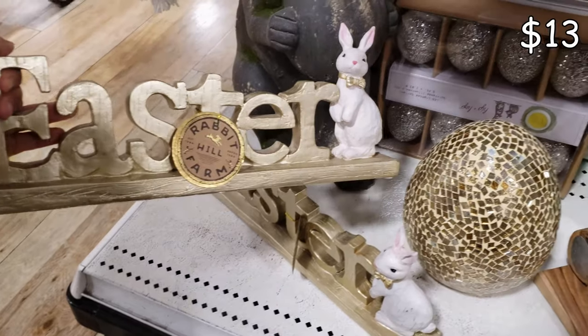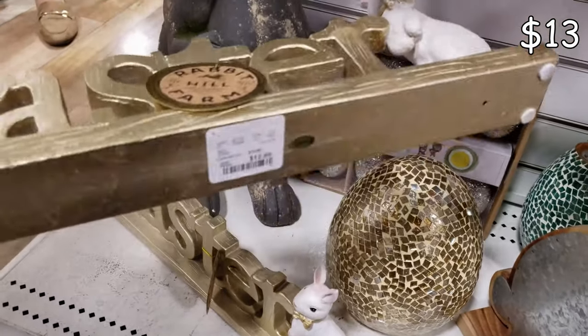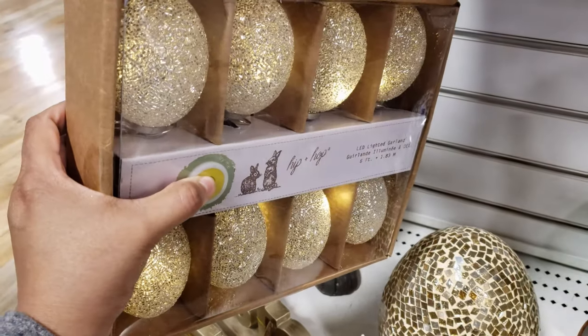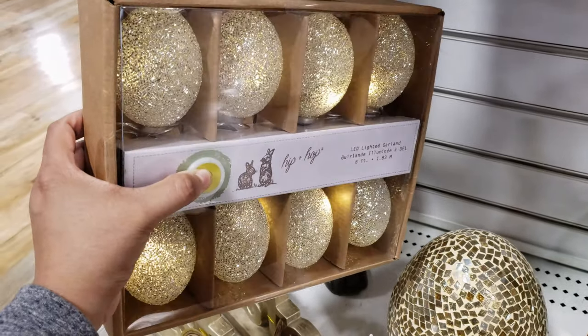Easter. Okay, look at that one. You got the bunny on the side. This one's going to be $13. Look how cute that is. It's going to light up. They want $13.